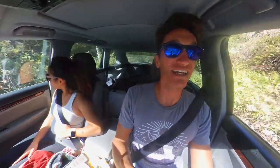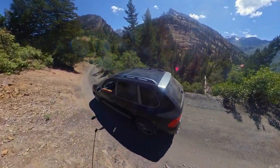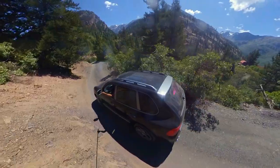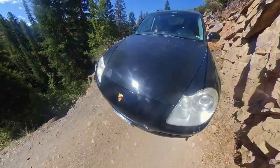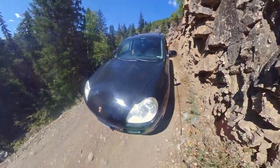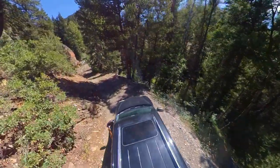Stuck it into low range mode and it is performing brilliantly, I would say. We descended that hill at like 1 mile an hour, no brakes. It was perfect. Look at us go. I'm thoroughly impressed. This is like no brake, just hill descent assist.